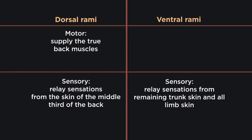In terms of their sensory function, ventral rami transmit the sensations for all other skin below the head. This means the skin of the lateral 2/3 of the back, the entire skin of the anterior and lateral trunk, as well as 100% of the skin of the upper and lower limbs, whether that skin's on the front of the limb or the back of the limb, but not the skin of the face. Sensations from there travel by a cranial nerve. That's the extensive sensory or afferent function of a ventral ramus of a spinal nerve.